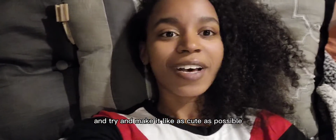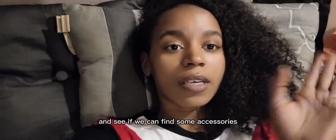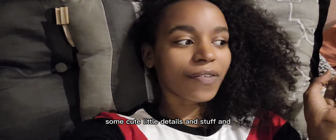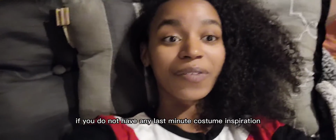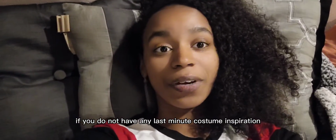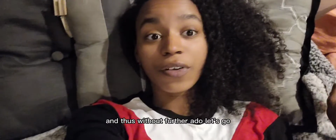But I do want to do a little bit extra for the Bumblebee and try to make it as cute as possible. So I'm going to take you guys out shopping with me and see if we can find some accessories, some cute little details, and see what we can make out of this last minute costume. If you do not have any last minute costume inspiration, maybe this might be the video for you. And thus, without further ado, let's go.